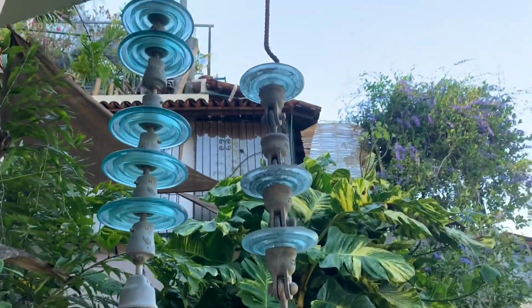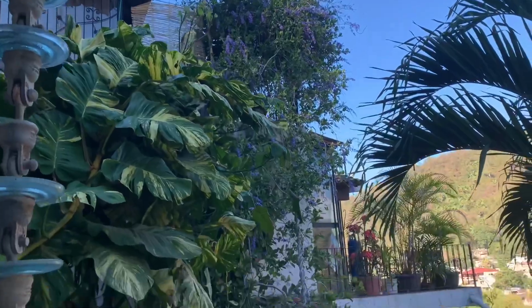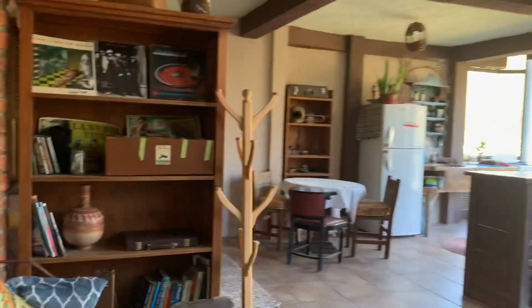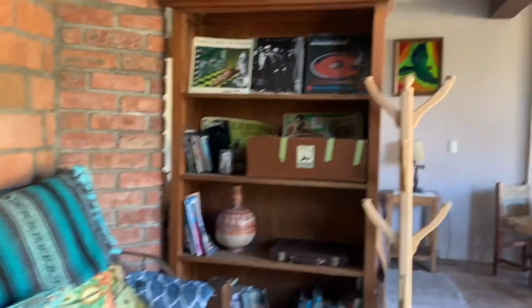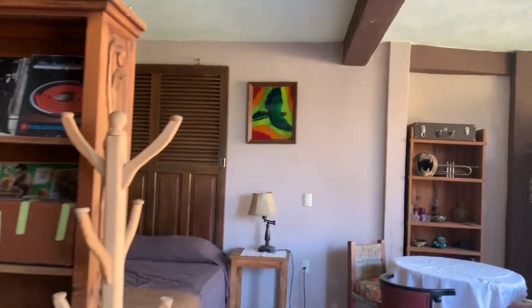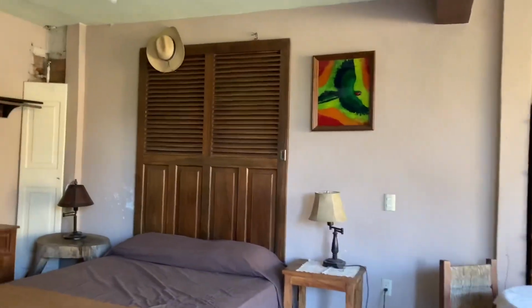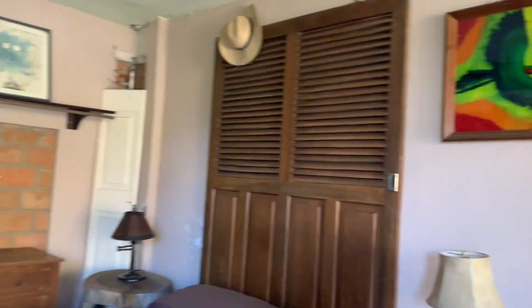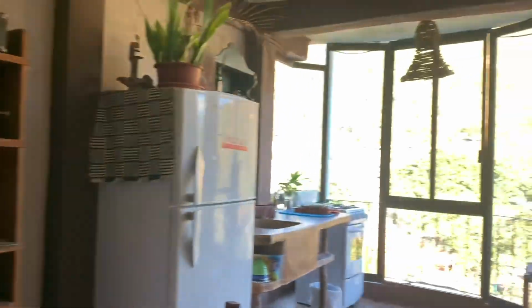And now let's go see the unit. Feel free to take a look. It is a large studio apartment with a huge patio and an amazing view of the jungle. You could live here for $400 a month, including Wi-Fi, electricity, and water. Wow!